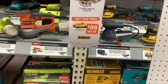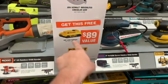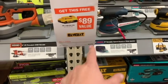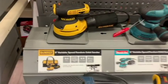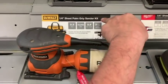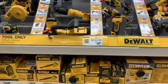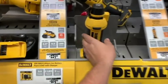This is turning out to be quite the DeWalt day. So buy this circular saw and get a free battery. That's a hell of a deal if you're looking for just one tool specifically to add to your contractor kit. Looking at the rotary sander, was also looking at the sheet palm sander, and then at some of their new lineup that they have over here. They got some pretty cool new stuff.